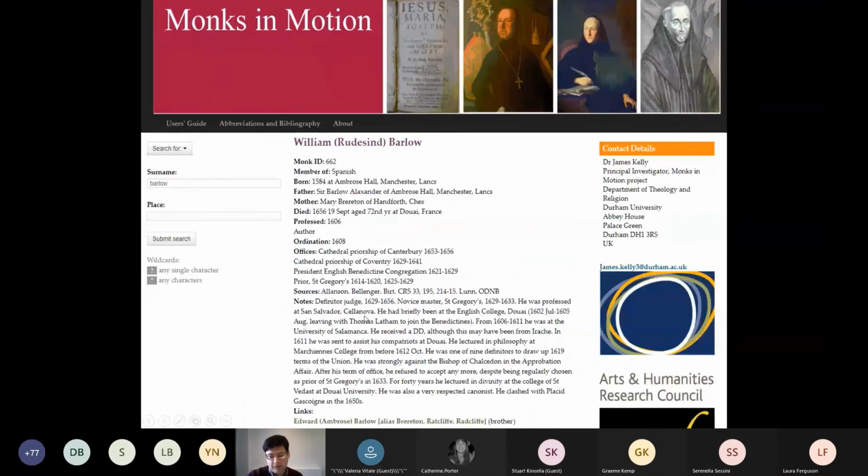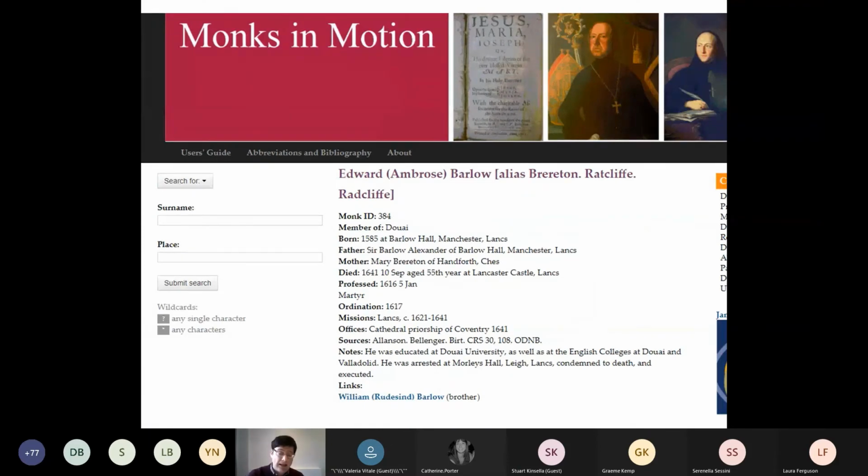So here we can see that William Barlow, or Rudderson as he was in religion, if you click on the bottom, if you're on the database, you would go to his brother, Ambrose Barlow. And Ambrose Barlow has less on him, but you can see here that you couldn't before. You could search for him that he's a martyr, executed whilst in England, and you can search for his missionary activity, which we've always had a bit of a problem with. Well, it's still a problem because you have to be able to find the material, but to work out where people were active in England once they came back. And so this was one of the classes we had to add from the nuns that was a bit different.